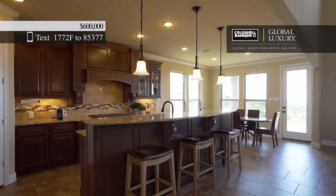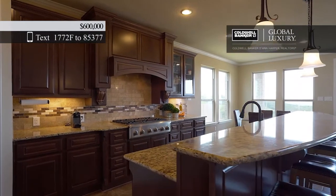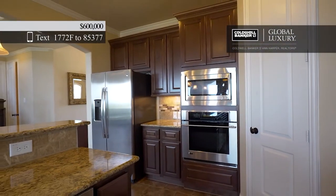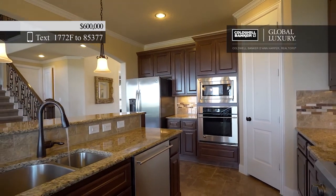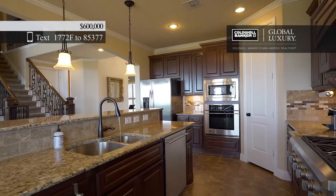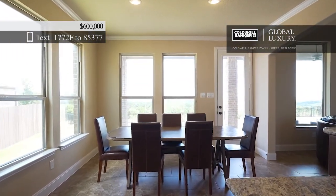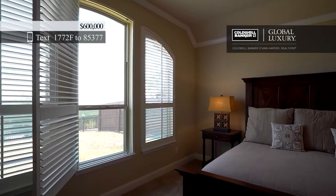The amazing kitchen features a large island with an eat-at bar and tons of cabinet space. Work from home in the home office or watch a film in the large media room. Retreat to the master suite with a private bath at the end of a long day, or relax outside on the large covered patio. Javier Vasquez has the keys and is ready to show you everything in person. Call now to schedule your private tour.